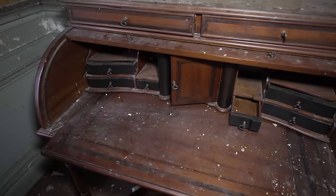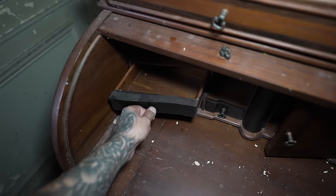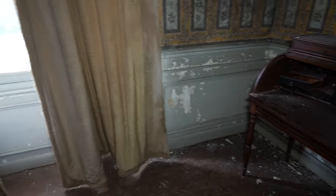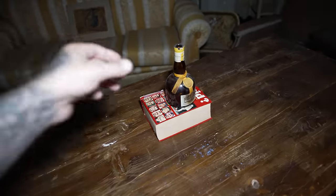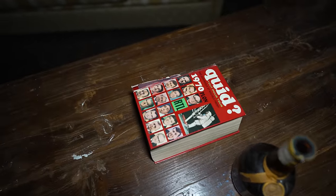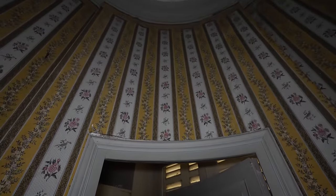Like a makeup area, probably all jewelry boxes. Yeah, this is probably where you would put your jewelry. And sit here and do your makeup. Curved door. That's sweet. And it follows the outline of the room too, of course. That's pretty cool though. Bathroom. Still a shirt hanging up. And toothpaste still here.